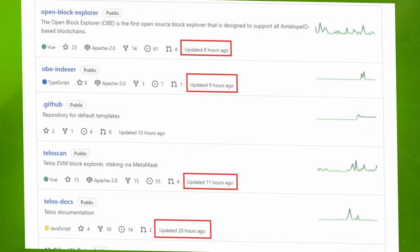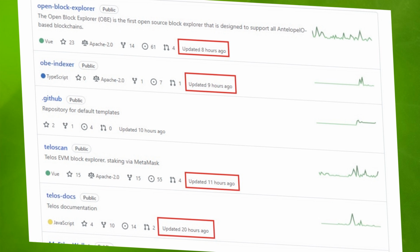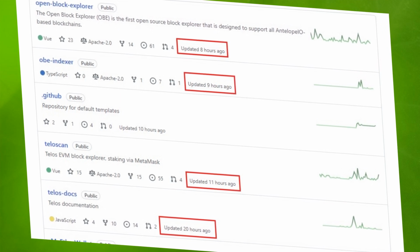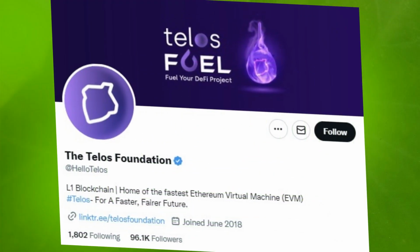And of course, one of the important parts of the project, the dev activity. We can see there was activity in various repositories today, and quite a lot of code commits have been pushed. And as we can see in the small charts to the right, you can also follow the Telos Foundation on Twitter if you want to stay up to date with the latest info.